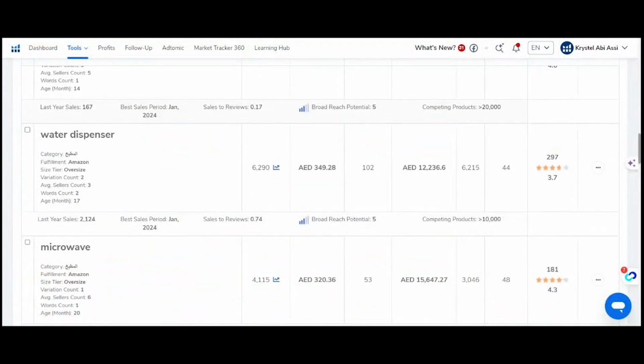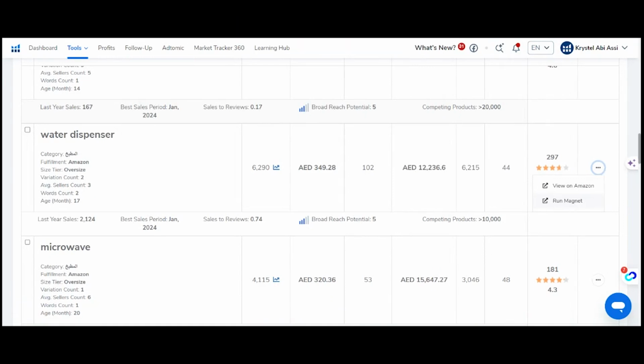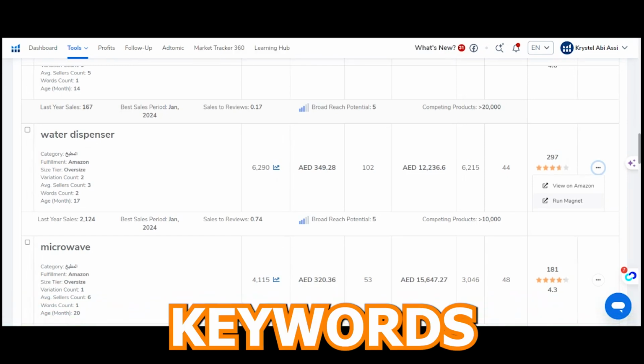You can also, for the product that you actually like or for the keyword that you actually like, click the 3 points right here and go to view on Amazon or run Magnet. Magnet is another great tool used by Helium 10 users or by Amazon sellers to find further keywords. So let's click on Magnet.